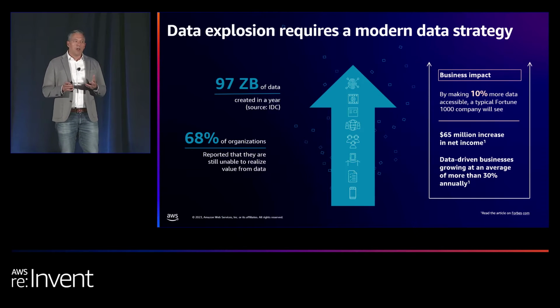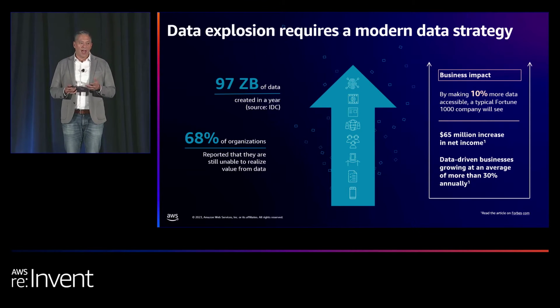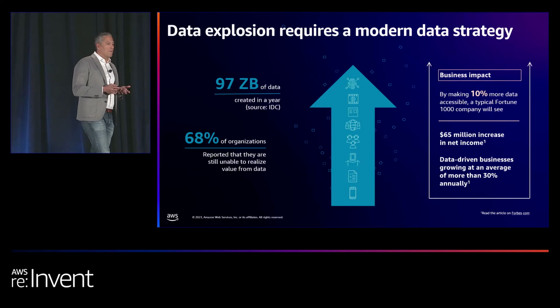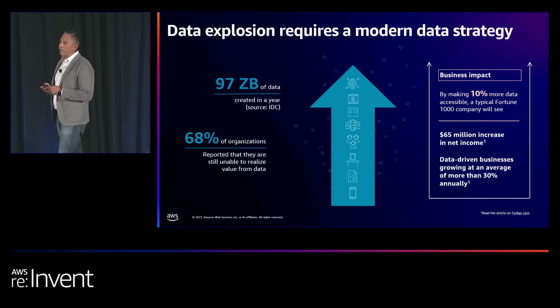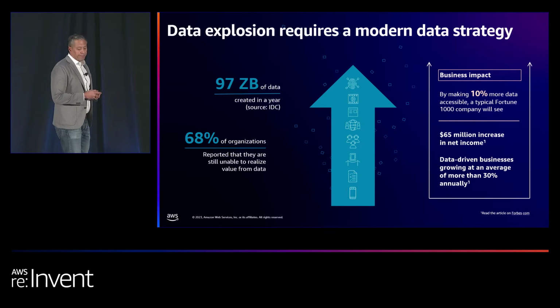This is a theme that you've heard through all of re:Invent. Lots and lots of conversations about generative AI and the things you can do with machine learning. But the little secret is you need the data to train the actual models. And so databases and the amount of data that's being generated is even more important than ever. We continue to see an explosion of data, and 68% of organizations are still saying that they don't have full control of their data and they're not getting all the value out of the data that they want. So there continues to be a really large opportunity to improve the way that we manage our data and get value out of it, whether it be for generative AI or whatever application you happen to be running.